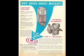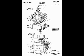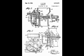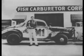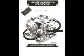There were, however, a few fuel-sipping carbs that were mass-produced. One of the very first, released in the late 1950s, was the Fish carburetor. It incorporated a few unique design principles that consistently delivered a 50% improvement in fuel economy. Vacuum Carburetor Corporation marketed a carburetor that supposedly gave the engine only the fuel it needed.